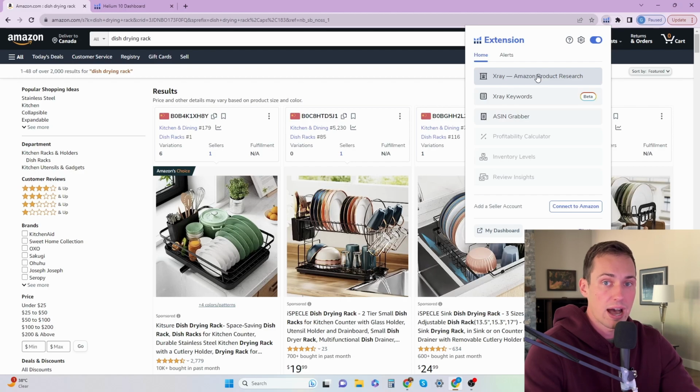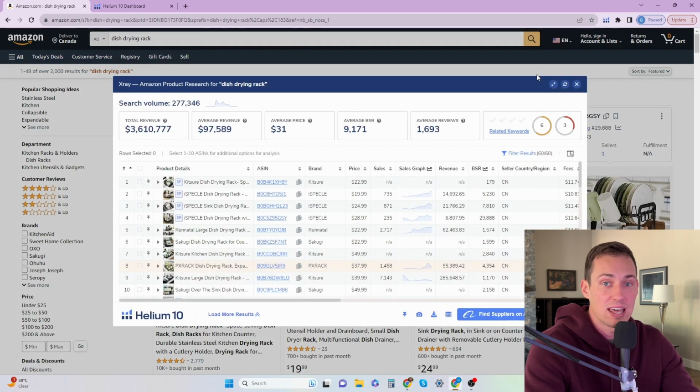So obviously you have your product, but I'm just going to use an example product. We're using this dish drying rack. I'm going to click on the Helium 10 extension here.